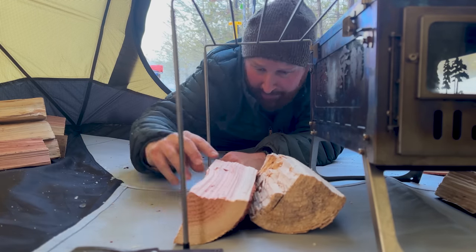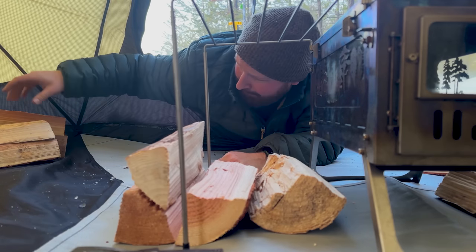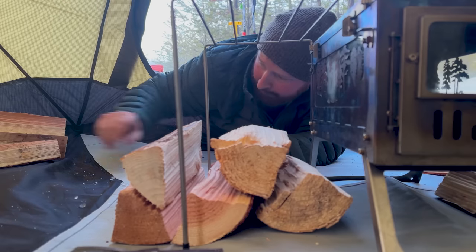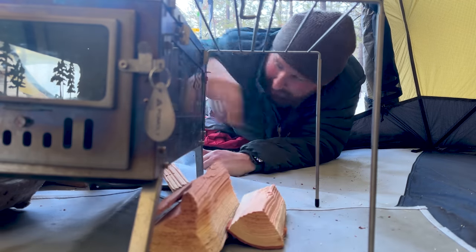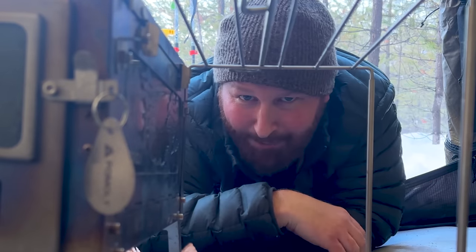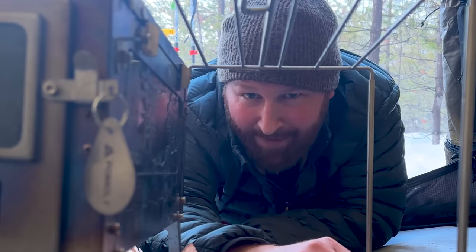So I know what you're thinking. This guy didn't even go out there and cut that wood. You know what? You wouldn't be wrong. I brought this wood from home because I like to make things easy on myself. And being out there in the middle of the woods at night chopping wood isn't always my favorite thing to do.